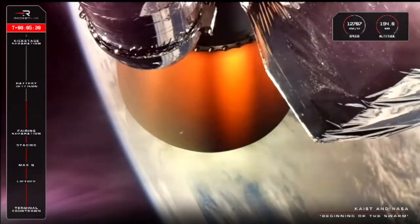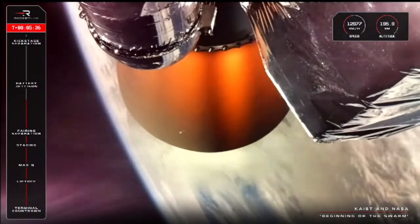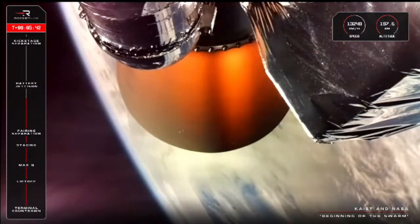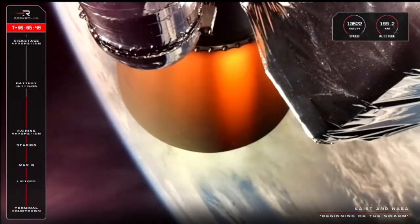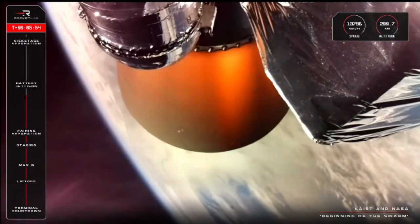Throttling down. T plus 5 minutes 32 seconds, and our launch operator's next call out will be for the battery hot swap. Our rocket engine's pump is battery powered, and since it's been flying for a while now, its power source is starting to run low. So, to keep the engine and the mission going, Electron's engine power system swaps to a new battery pack for fresh and continuous energy supply to the electric pumps.